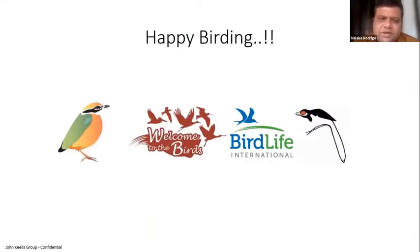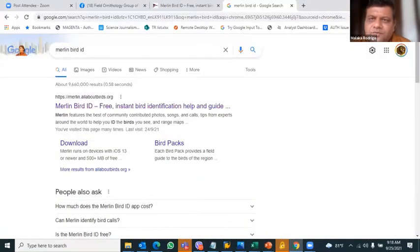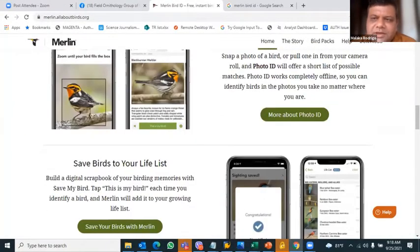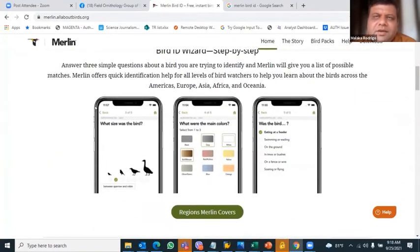So that's some of the basics on MigrantWatch, or what I have to tell about MigrantWatch. But what to do if you find a new bird? Now we have another tool, that's Merlin. You can also use Merlin to identify a bird that you do not know.